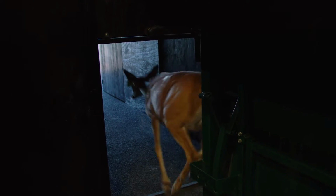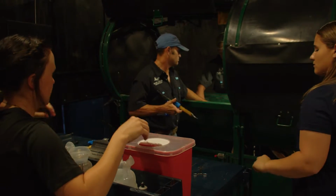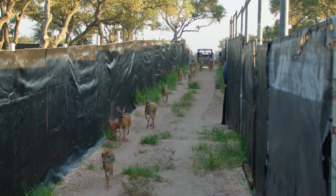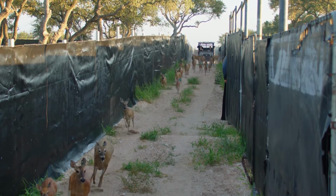This process of bringing all the deer up through the barn takes our entire team. We have about 550 fawns on the ground right now, and for us to get through them all in a timely manner, it takes our entire team.